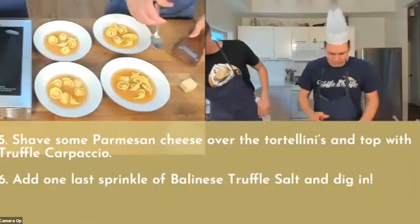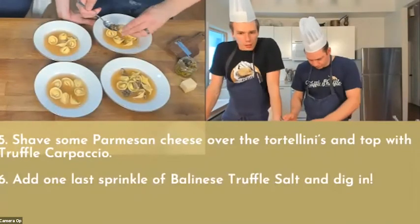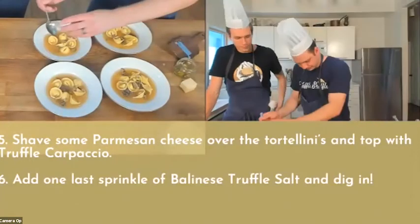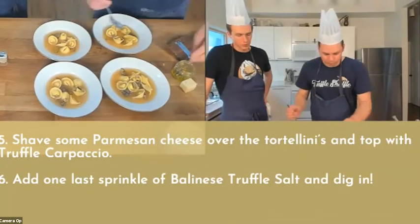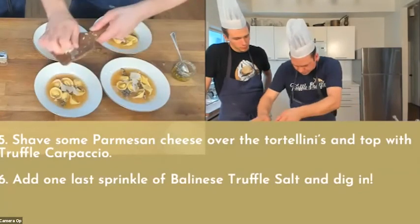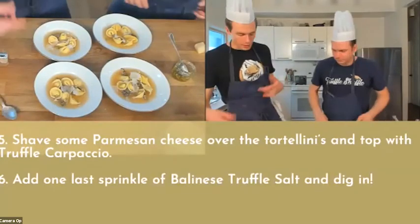And so we got the Brodo down, and then I'm coming back with a couple of these slivers of truffle. Oh, man. That Carpaccio. Nice. Look at that. And then I'm going to use either a peeler or this truffle shaver to get some stunning peels of Parmesan right over these tortellinis. We love just that little shaving of Parmesan because you got the Parmesan in the Brodo, in that broth, which really helps.